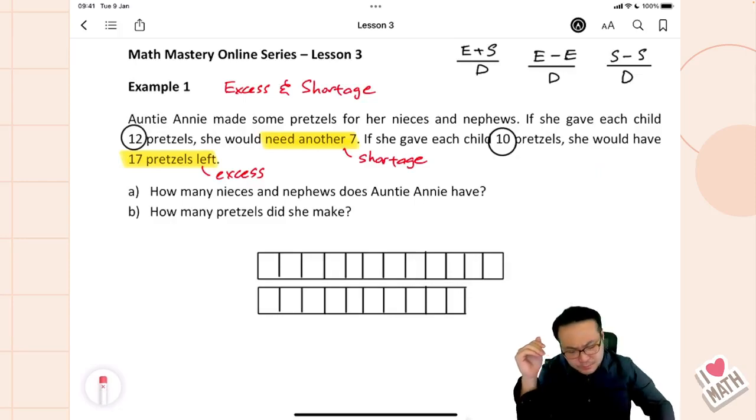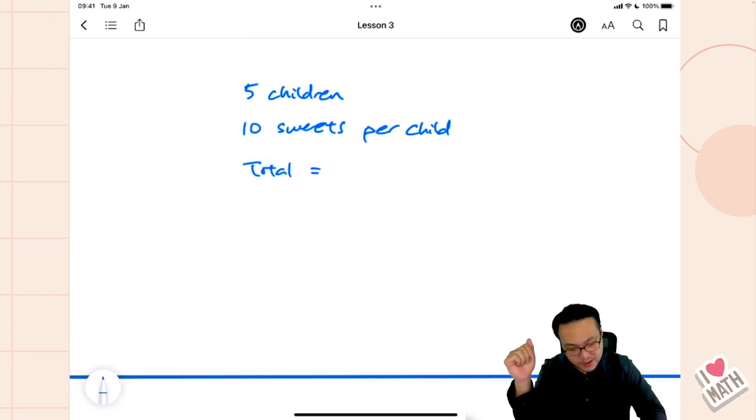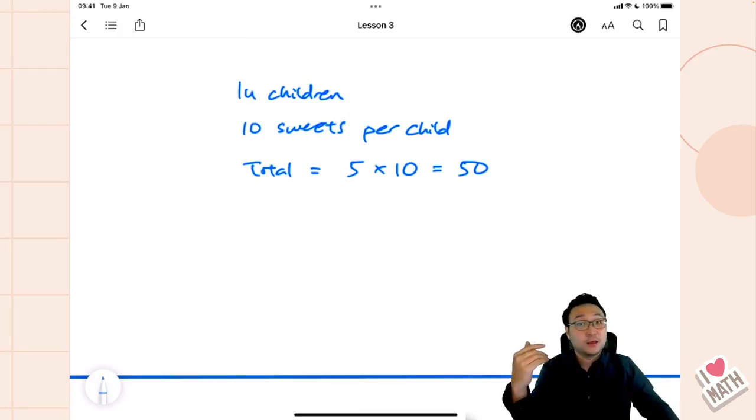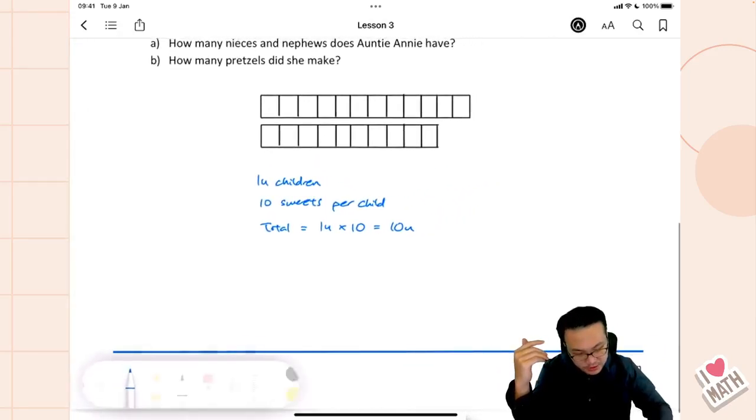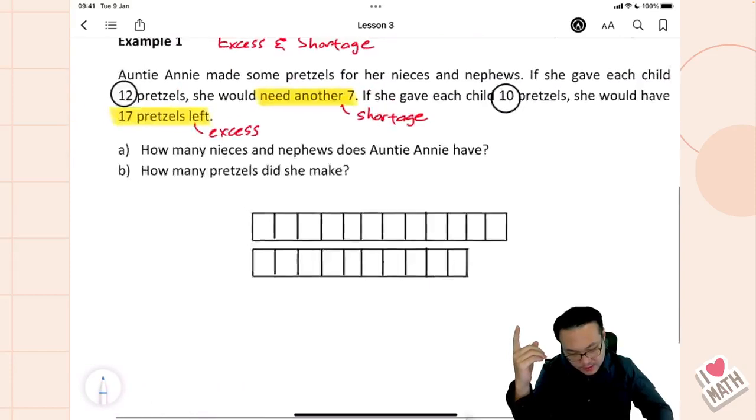So students, let me ask you something. Let's say you have 5 children, and each of them is getting 10 sweets. 10 sweets per child. Then what is the total number of sweets? 5 children, everybody gets 10. So you have 50 sweets altogether, right? But what if I do not know how many children? 1 unit of children. If there's 1 unit of children, you must take 1 unit times 10. Then the total number of sweets is 10 units. Yes or no? Okay, so let's go back to this question here. I have 1 unit of children, and each of them is getting 12 pretzels.